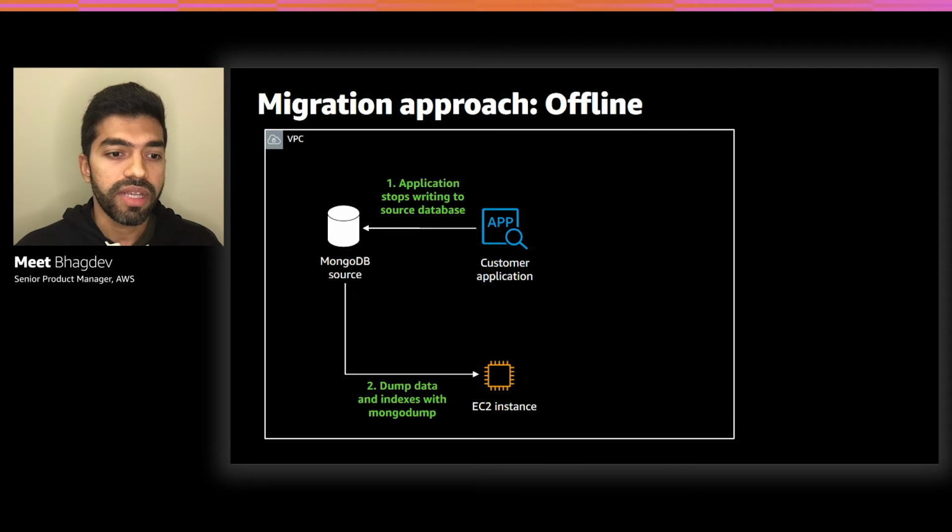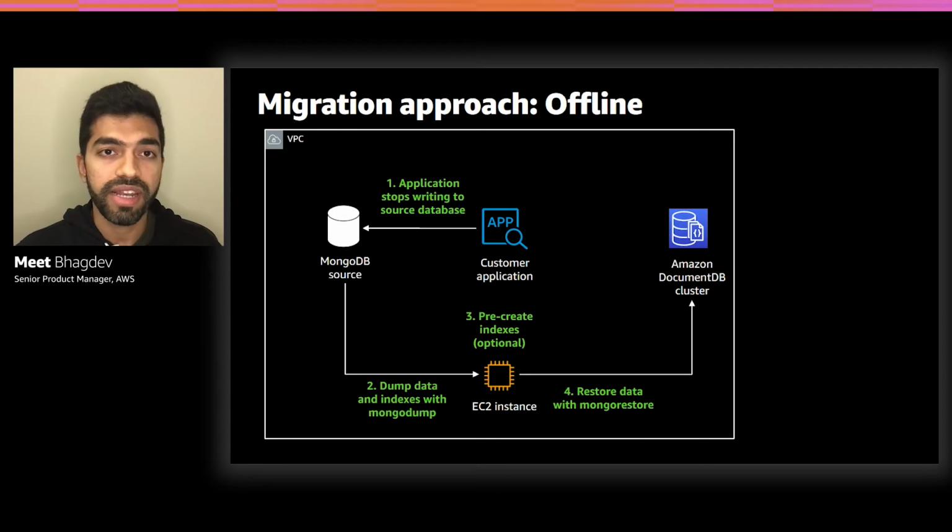Once you do that, you will dump the data and indexes with MongoDump. MongoDump is the command line utility that I previously mentioned. Once you dump your indexes and data to an EC2 instance, you can then start your migration restore process to DocumentDB. First thing we recommend our customers to do is pre-create the indexes. As you dumped your data, you can use the DocumentDB index tool to take the indexes from your MongoDB source and restore them to your DocumentDB cluster.